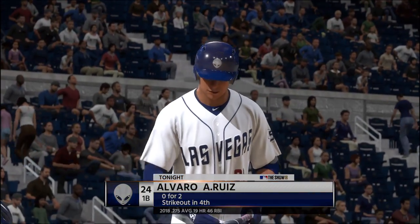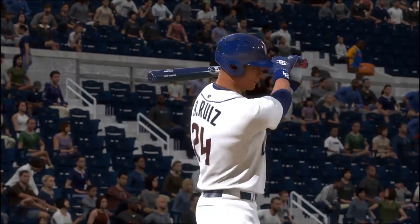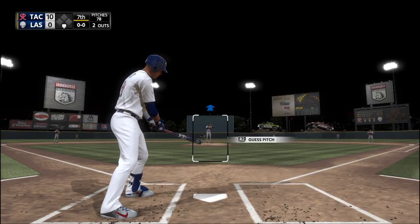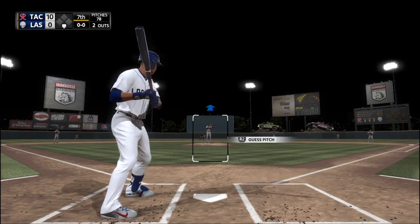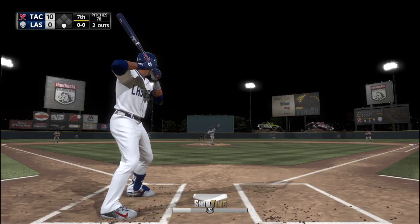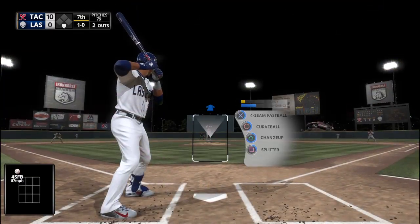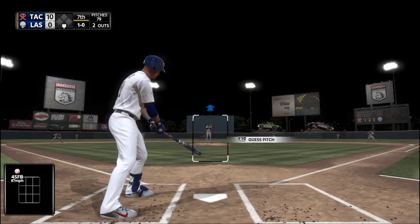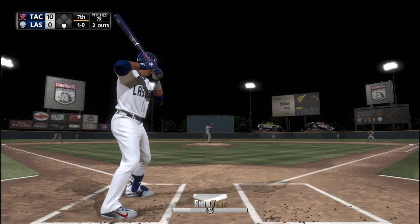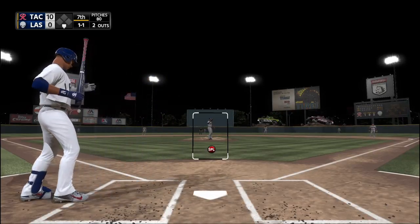Digging in to try it again, Alvaro Ruiz. Third trip to the plate for him here tonight. 0 for 2 at this point. Hey, you got it. No one better. Let's go, kid. Here's the first pitch to him. And a neck-high fastball that time. The 1-0. This ball will be chopped foul.